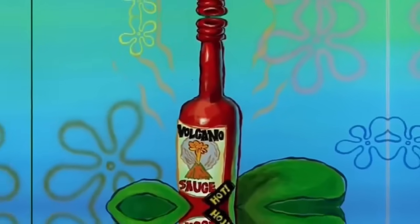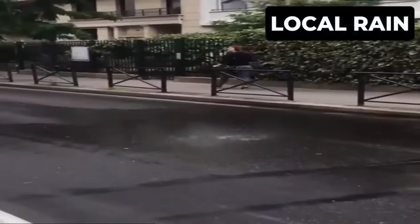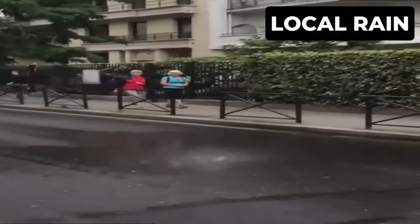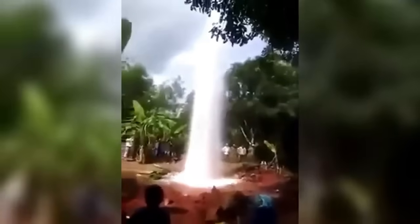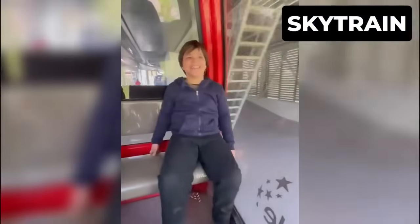From small and nutritious, we move on to the capricious weather. Have you ever seen it rain on only one part of the street? That's because rain clouds aren't always huge. Some cover only a few hundred meters. If it wets you and not your neighbor, it's not magic. It's surgical meteorology.